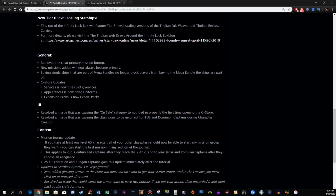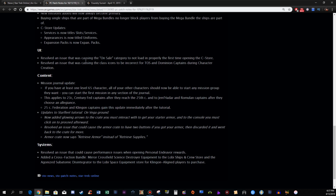Removed clear primary mission button. New missions added will now always become primary. Little update there. Buying single ships that are part of the mega bundles no longer blocks players from buying the mega bundle ships. Blah, blah, blah. C-store updates. Services is now titles and slots. Appearances is now uniform. Expansion pack is now expansion packs. Resolved some UI issues.